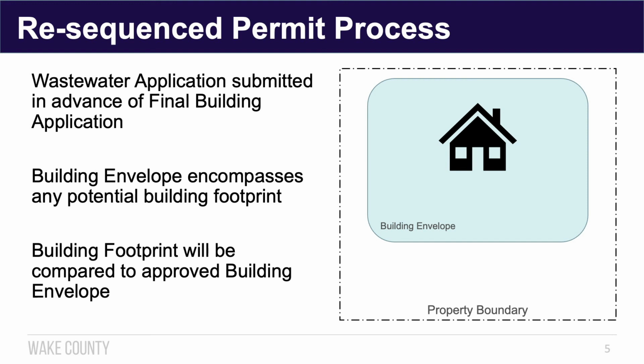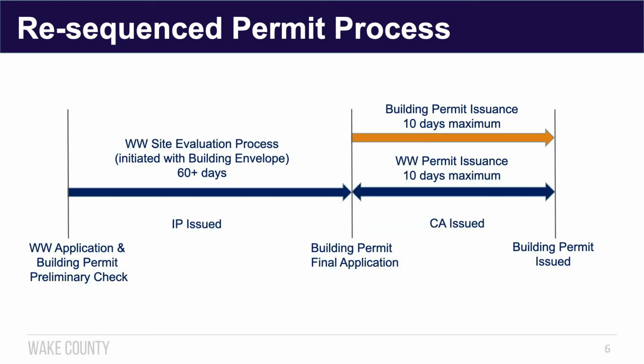Once that final building footprint is finalized, customers can submit their application for the building permit, and wastewater staff would be able to turn around a construction authorization within 10 days as long as that building footprint falls completely within the building envelope. So this is a picture of what that revised timeline would look like. Again, the applicant could submit the wastewater application 60 or more days in advance of the building permit application. Once that final building footprint is finalized and the building permit submitted, both the wastewater and the building permit could be turned around in 10 days.